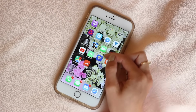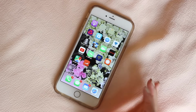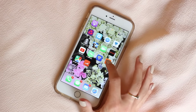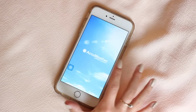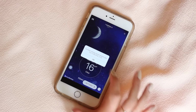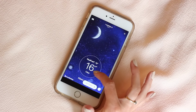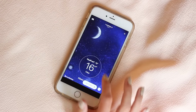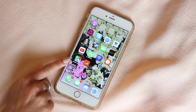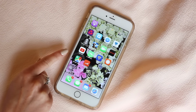Ryanair, they are such pains when it comes to checking in. You have to do it at least 2 hours before the flight, so by having that there, it reminds me to do it. AccuWeather is good because it tells you the real feel temperature, so if it's 22 degrees it might only feel like 17, so it's quite useful to know what the actual feel is. So right now it's 16 but it feels like 15, so that's quite good to know. Google Maps I normally use when I'm in the car, so it's better than the normal map app, so I do use that quite a lot.